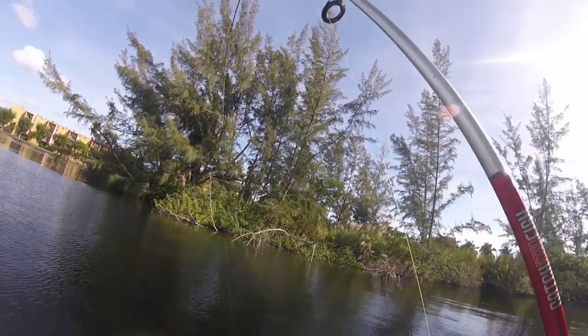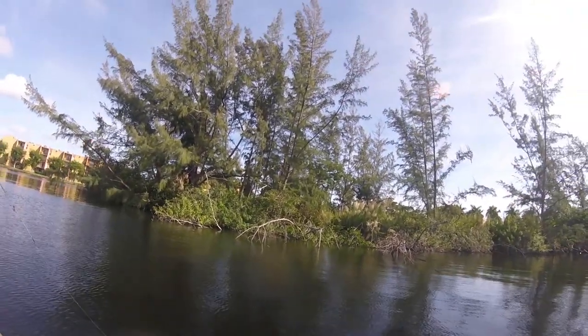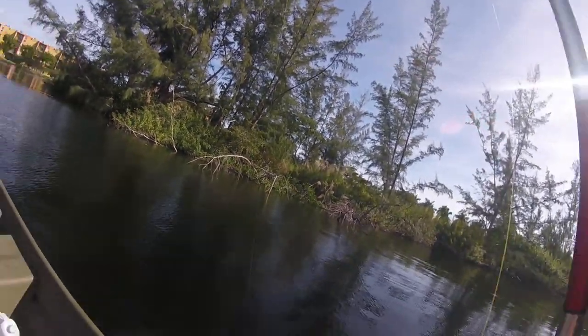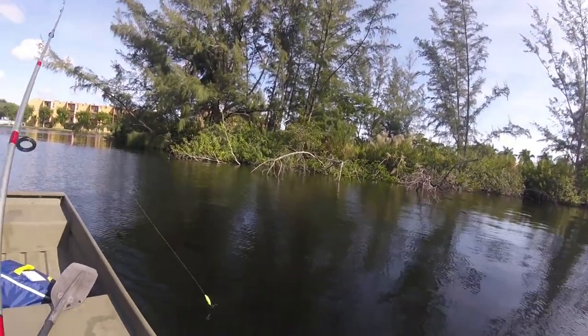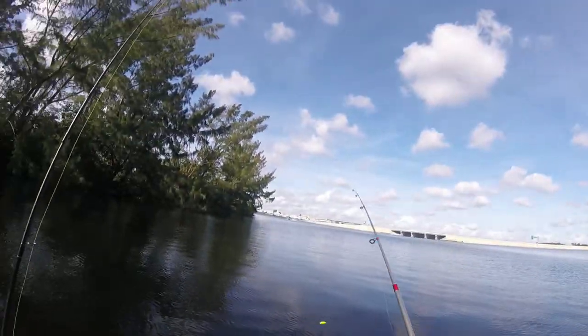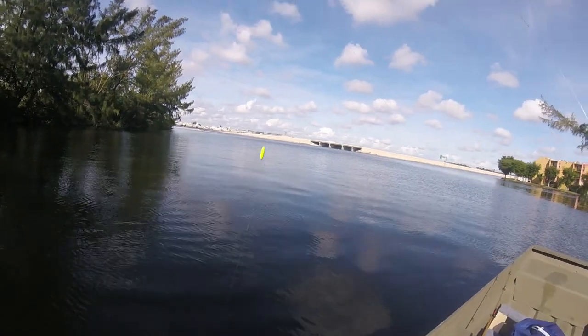Ooh, I don't want it to get too close to those trees, but I don't feel my line is very strong. Oh, it came off! Oh! Oh, it was a huge one.